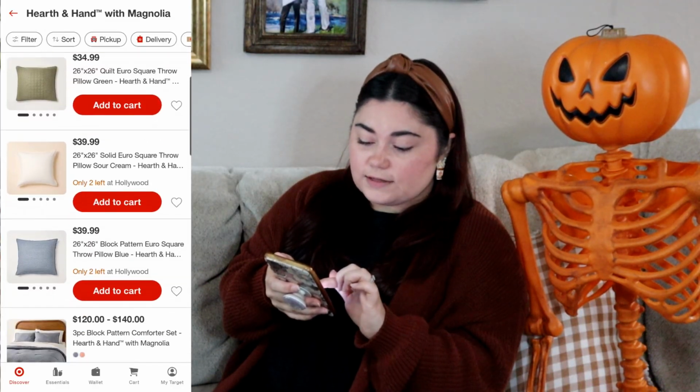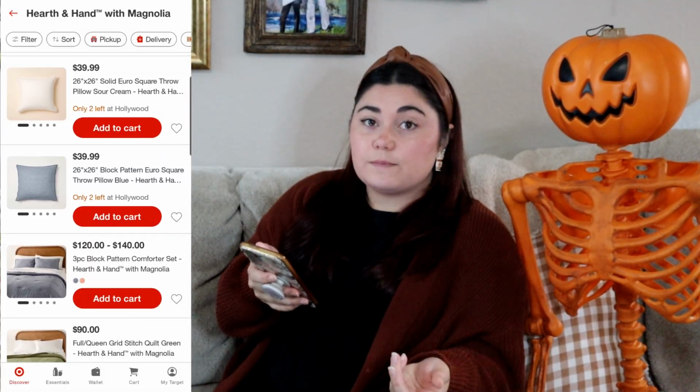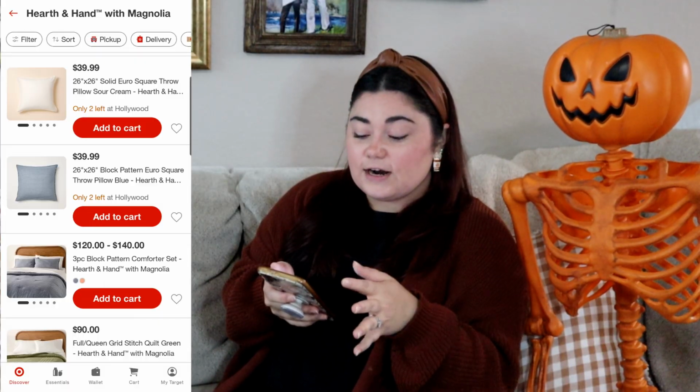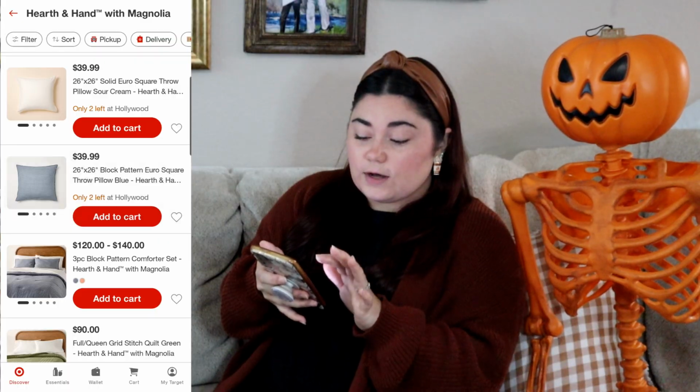And then we've got another sour cream. Then there's a little bit of blue. Some people do decorate with blue for fall, so I think it's nice that she added that in there. It still could work for fall, or you could use it for other seasons as well.